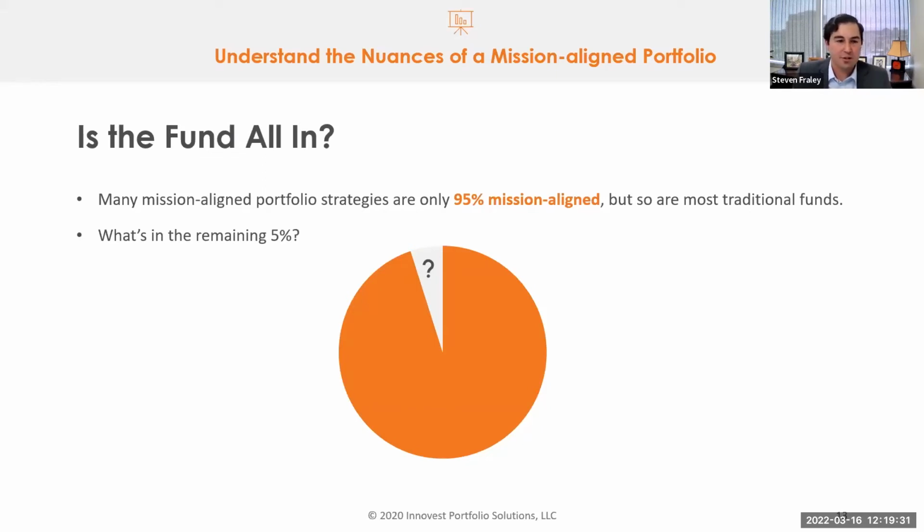So many mission aligned portfolios or socially responsible portfolios are really only 95% aligned, but so are most traditional investment funds that aren't necessarily branded or deemed ESG or SRI or socially responsible. So what is in that remaining 5%? What are some of the other things we can look at? It really goes beyond the investments.